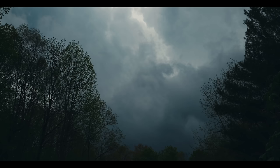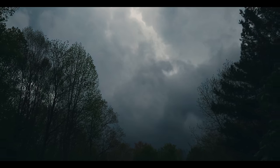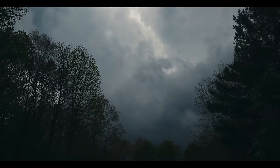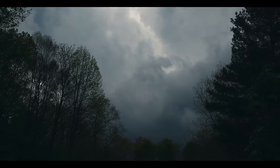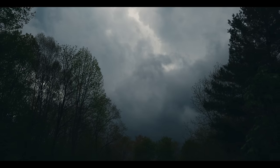Anytime I'm out in the forest and it comes to unpredictable weather, I listen to the birds. The birds are a fantastic indicator of what's coming. As you can hear right now, they're just singing away, and that's a good sign. That means there's no big storms coming in, at least not right now. If the forest was silent, we could be in trouble.